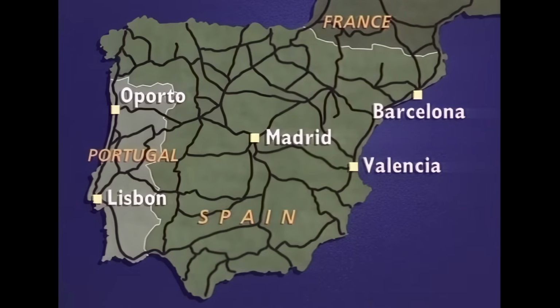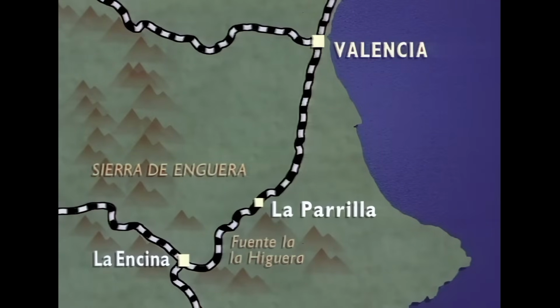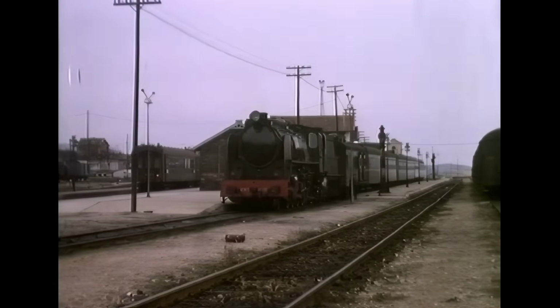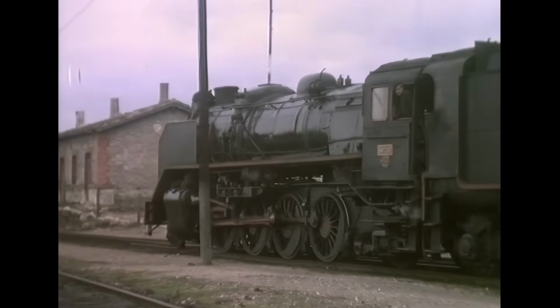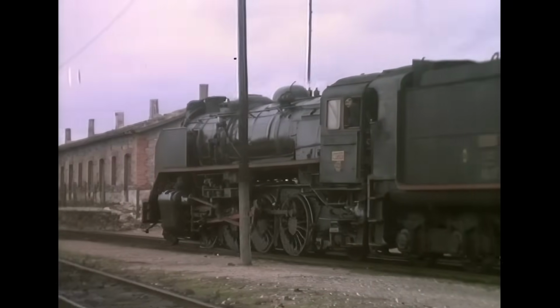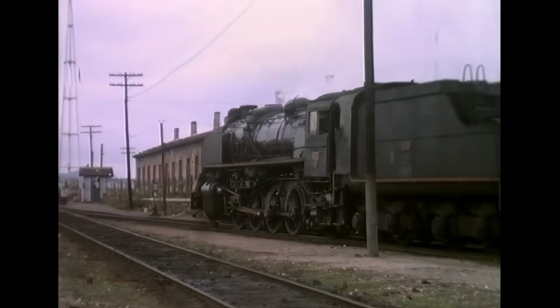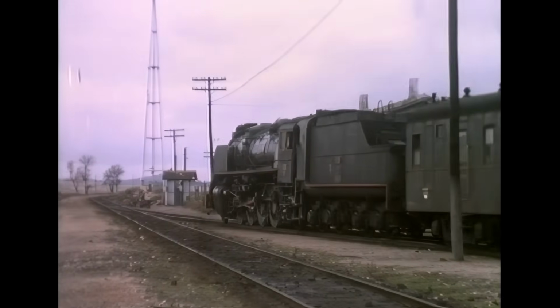La Encina was an important station on the Alicante main line of the old MZA and formed the junction for Valencia and the coastal route north to Barcelona. Most trains, both passenger and freight, change locomotives here. This passenger train has arrived from Alicante and the through carriages from Valencia are being picked up. By 1967, most of the passenger trains in the area had been taken over by the modern 141Fs.